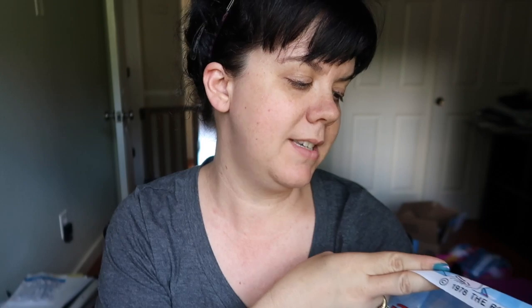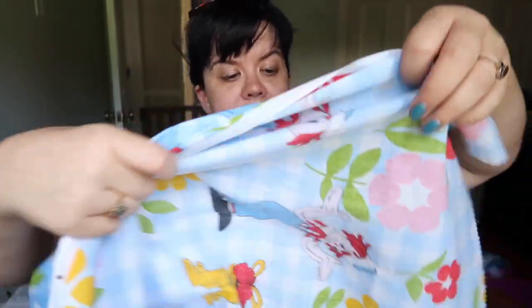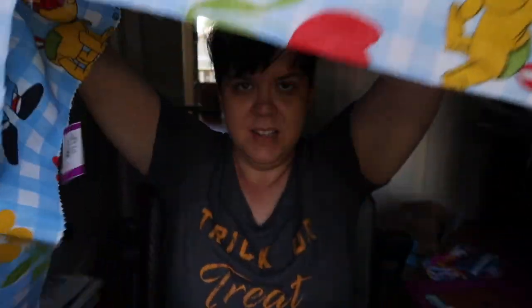For this one, you can see on the hem right here, it actually says 1978, the Bob's Merrill Company. This is a vintage Raggedy Ann and Andy sheet. Now this one is in great condition and there is plenty of it, but as you can see down here, someone cut out a square and then they also cut out a smaller square up here at the top. So this is not an unused piece of fabric. I will probably sell this one for 15 or 20 bucks, probably close to 15.